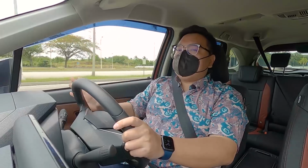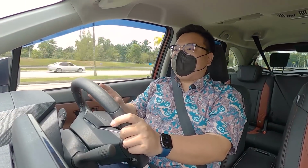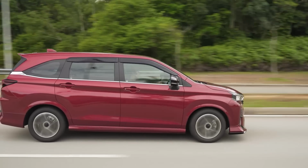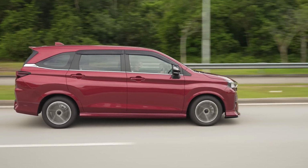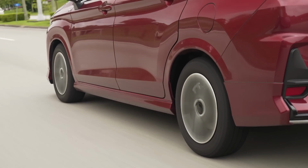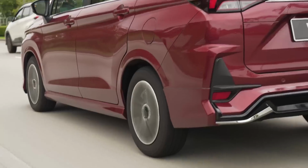This is a massive improvement over the old car. The old brakes felt very wooden, kind of dead. There's pretty much zero feel through the first 2-3 inches of the brake pedal, and only after that do you feel that the brakes are actually grabbing. With this car, it's far more gradual, it's far more natural. Massive improvement in terms of brakes.